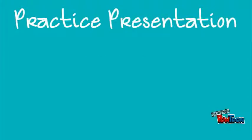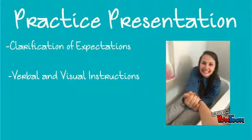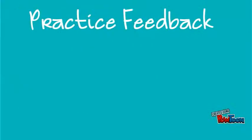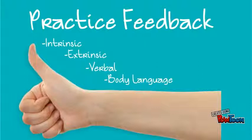Clarifying expectations is extremely important. I will provide clear verbal instructions as well as visual demonstrations in order to help her achieve the ultimate goal of getting out of the bathtub. When practicing the skill, I will provide guidance for my patient as well as assistance as needed. Both intrinsic and extrinsic feedback are present. When it comes to types of feedback, I will primarily use verbal feedback, but will also be utilizing other types such as body language as well. I will also frequently provide summaries of each trial during our sessions.